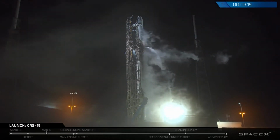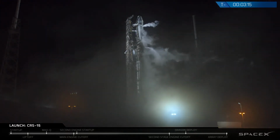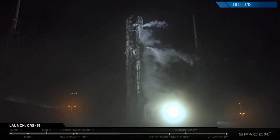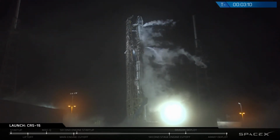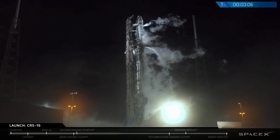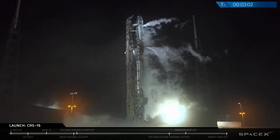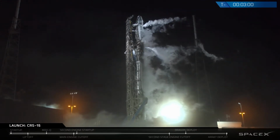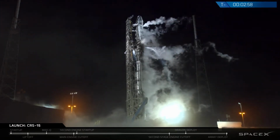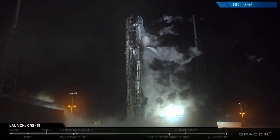And just before liftoff, watch to see the strongback retract. The strongback, or the transporter erector, is the frame that you see standing up right just next to Falcon 9 on the left there. And it retracting gives Falcon 9 a bit more clearance during launch. Overall, range is a go. Weather-wise, everything's looking good. So at this point, let's listen in to the last couple minutes of terminal count.